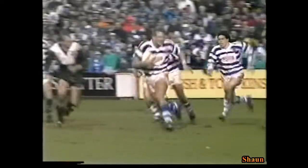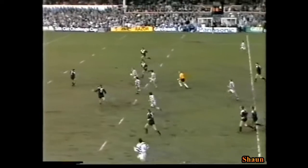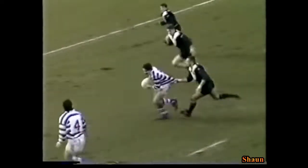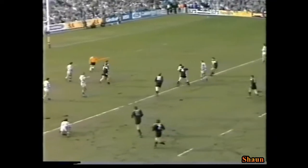That's a good ball to James. Now then, he's got blue and white jerseys alongside him. He's got Grogan. And Grogan's got the ball. Can he get it out to Wilkinson? Oh, he's cut back inside. I think he would have been better advised to stay outside.